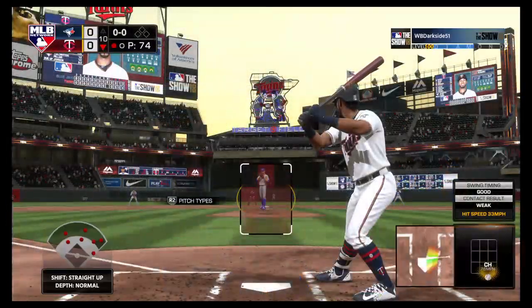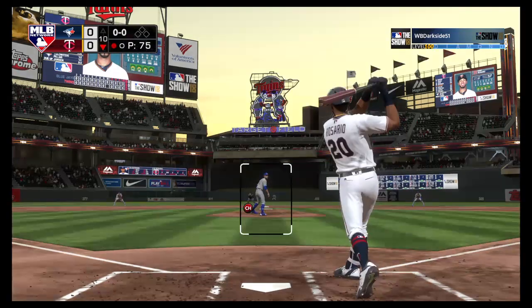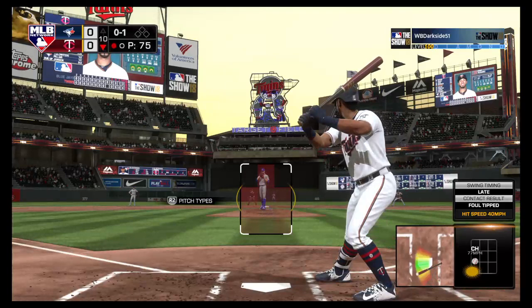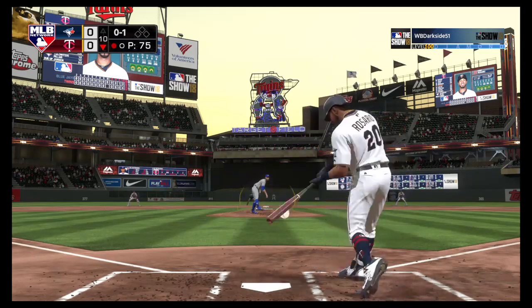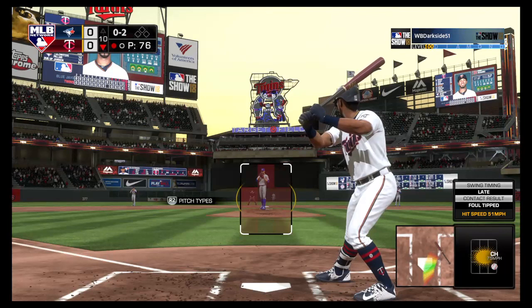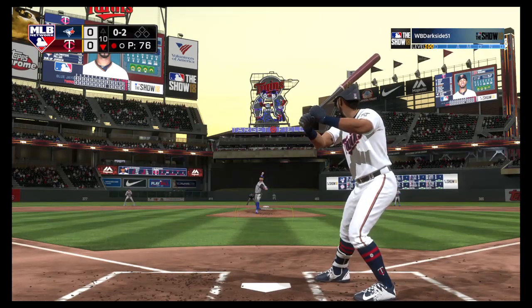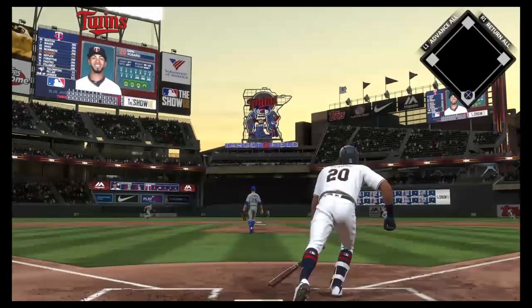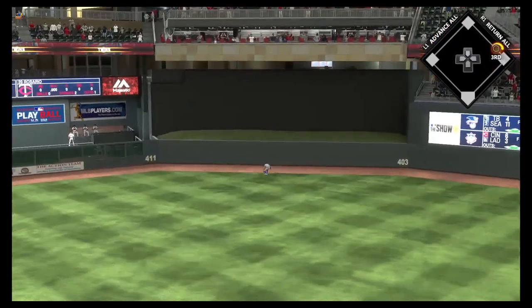Digging in now, Eddie Rosario. He's got a hit in 3 at-bats to this point. Into the windup. Here comes the 0-1. And this is bounced foul at the plate, and that moves the count to 0-2 now. Line drive to center field. And that's in for his second hit of the afternoon.